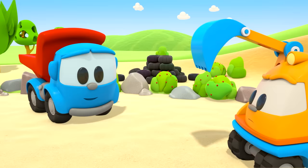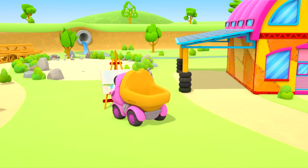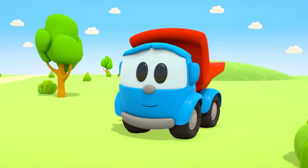You don't understand. Scoop, it's a Japanese garden. And here? There's going to be a fountain. It's a very difficult thing to build, actually. Leia has decided to draw how the fountain will look. Like that. Oh. Wow, that's beautiful. Let's find the parts.